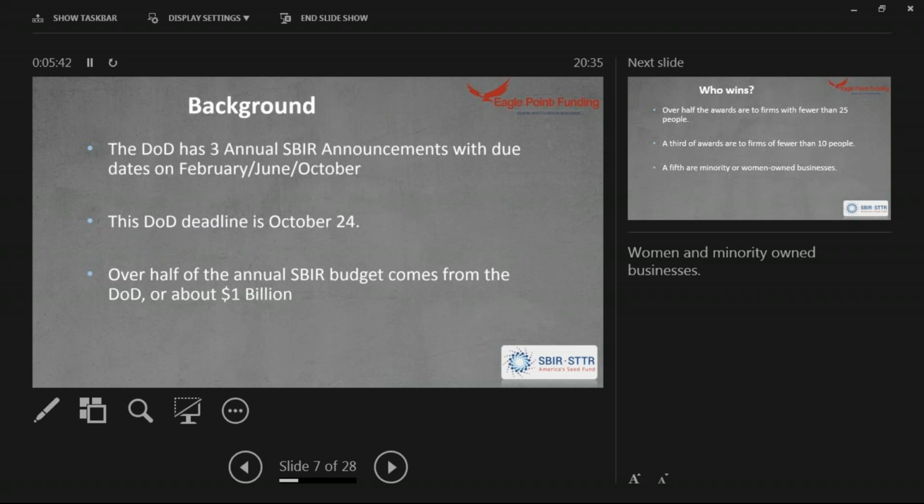The October deadline is this 24th, and over half of the annual SBIR budget comes from the DoD, or about $1 billion. So, like I mentioned, the total budget's about $2.5 billion, and the DoD is the largest player in the small business space. Of all the departments, it really gives out the most money, so there's a lot going on in lieu of the upcoming deadline.